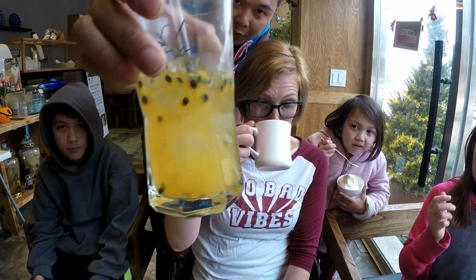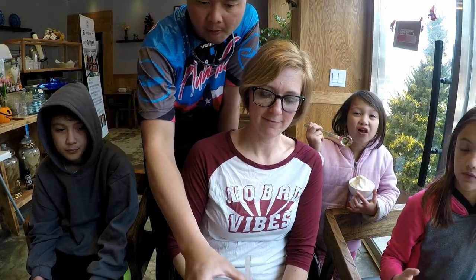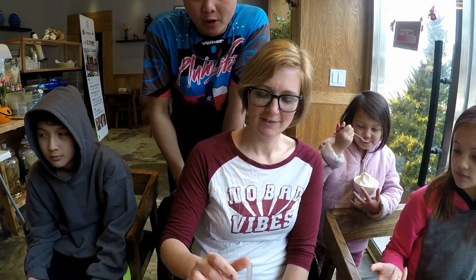Whoa, this honey drink has passion fruit seeds in it, and it's very, very good. It's delish. Very refreshing. Alcohol? Yeah, we didn't know it was fermented honeycomb over here. After we get done here, there's a hiking trail right outside, and we're gonna explore around here and take our puppy for a walk.